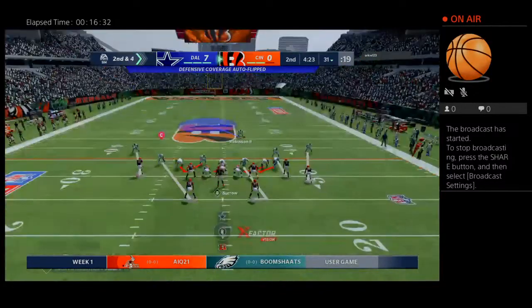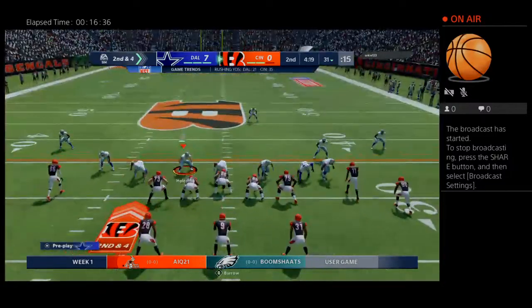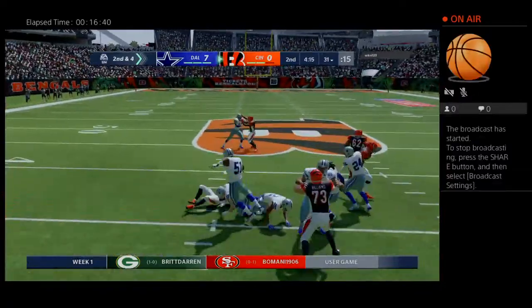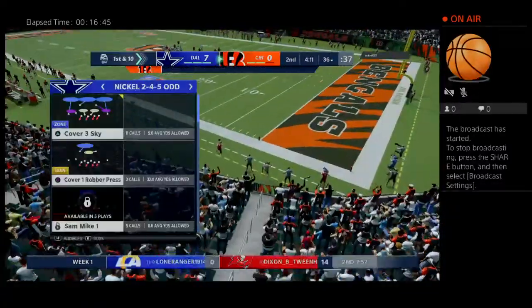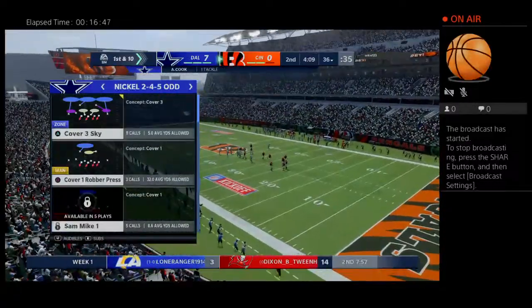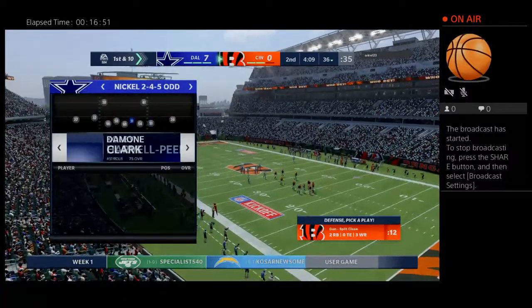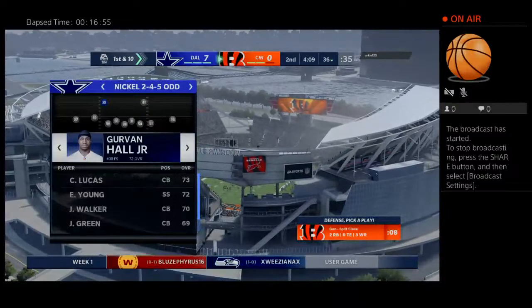They'll come up now 2nd and 4 from the 31. A gain of 5, good enough for the 1st down. So many teams want to throw the ball in this situation nowadays, but I love watching a team that has enough confidence to go ahead and run the football. In that situation, that's almost a tendency breaker.